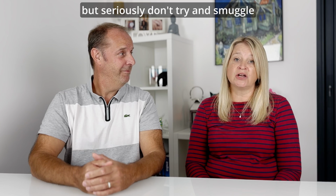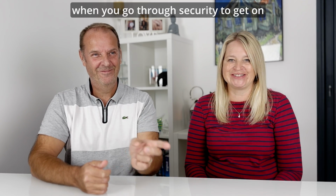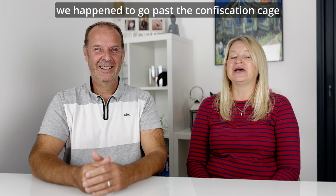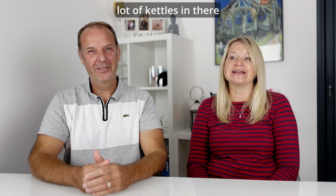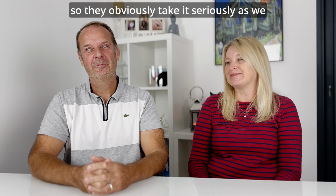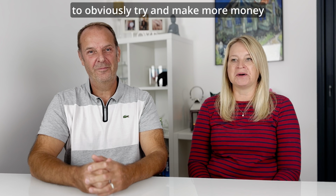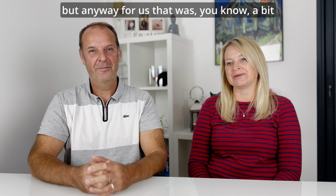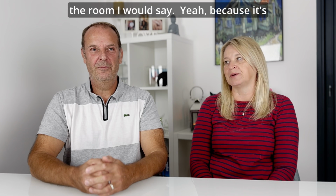But they seriously don't try and smuggle a kettle on board, because when you go through security to get on and off the boat for the day trips, we happened to go past the confiscation cage, and there were rather a lot of kettles in there. So they obviously take it seriously. As we said, we're not sure if it's safety or to try and make more money. But anyway, for us, that was a bit of a disappointment, a big disappointment. The only real major disappointment about the room, I would say.